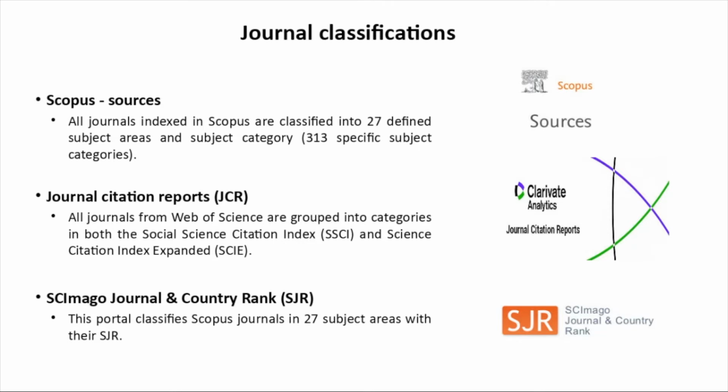And SCImago Journal and Country Rank is a web page in open access. You can search online.